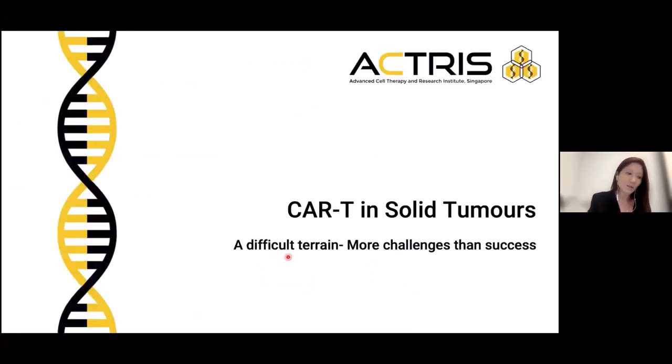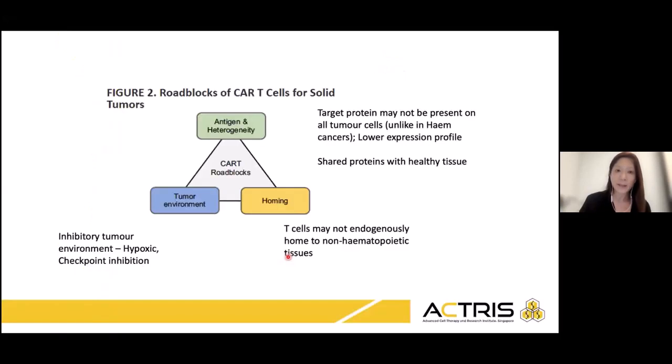So I'll move on to CAR T in solid tumors, where this is definitely a more difficult terrain to drive the CAR through, if you like, and there are definitely more challenges than successes. And if you recall the introductory slides on the childhood cancers, which are incurable or very hard to cure, these are driving the field of the solid tumor CAR Ts in terms of what should be prioritized. So the three major roadblocks for CAR T cells for solid tumors are basically still very much causing CAR Ts for solid tumors to remain in the preclinical or very early phase trial stage.